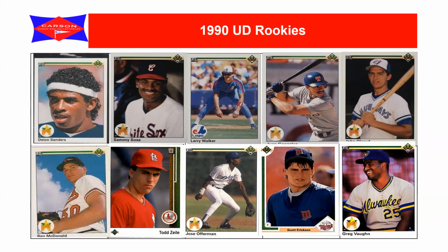And so they created a whole kind of insignia on their rookie cards. The players of note back then for the rookie cards were Deion Sanders, Sammy Sosa, Larry Walker, Juan Gonzalez, as well as John Olerud and Ben McDonald. But a lot of these players kind of burn out, as you would guess, in time. In fact, probably very few of the ones in the bottom are recognized. They were highly sought after in that 1990 series.